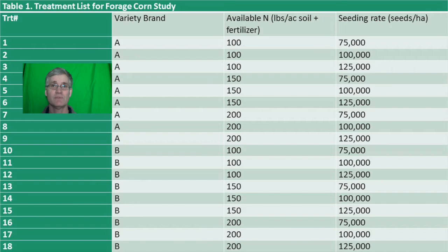So, here is the treatment list. The trials looked at 2 high-end varieties of forage corn. The specific varieties varied between sites depending upon the heat units of the location. The second factor looked at the total actual nitrogen levels of 100, 150, and 200 pounds per acre. These levels included what was in the soil plus the added fertilizer. The seeding rates that were compared were 75,000, 100,000, and 125,000 seeds per hectare.